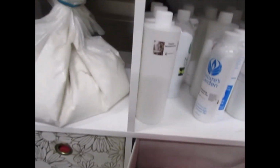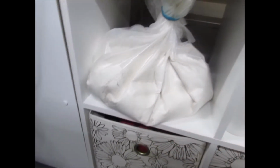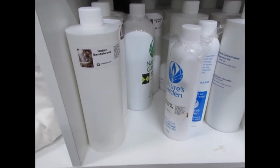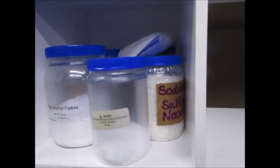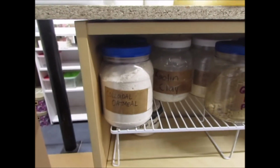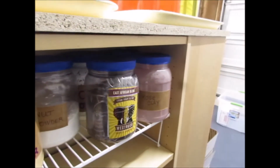Over here are some sample molds that I have. My heart-shaped molds and things like that. This is some kaolin clay that I need to put away. This is overflow of essential oils that have not been used yet. And here are my emulsifying thingies here. And over here is where I put my powders and clays.